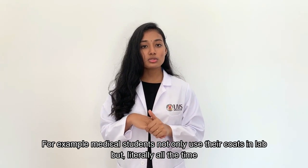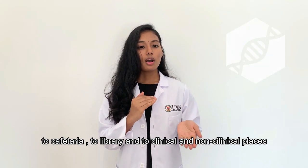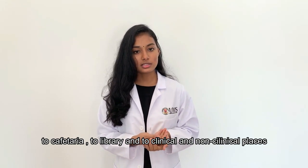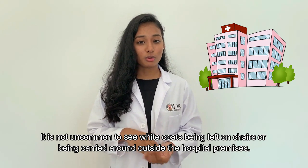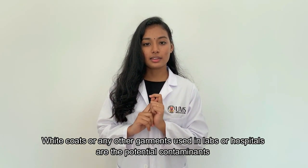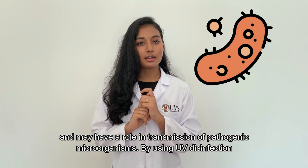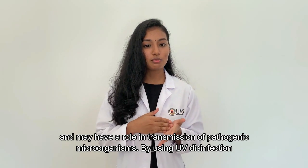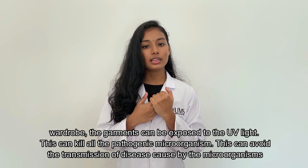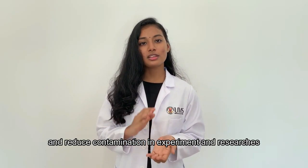For example, medical students use their white coats not just in the lab, they also use them literally all the time, to the cafeteria, to the library, to clinical, to non-clinical and also non-practical classes. It is not uncommon to see a white coat being left on a chair or being carried out of the hospital premises. Thus, white coats used in labs and hospitals are potentially contaminated and may have a role in transmitting microorganisms. By using this UV disinfection wardrobe, the garments can be exposed to UV light, which can kill the microorganisms and avoid transmission of diseases, and the contamination can be reduced in experiments and also researchers.